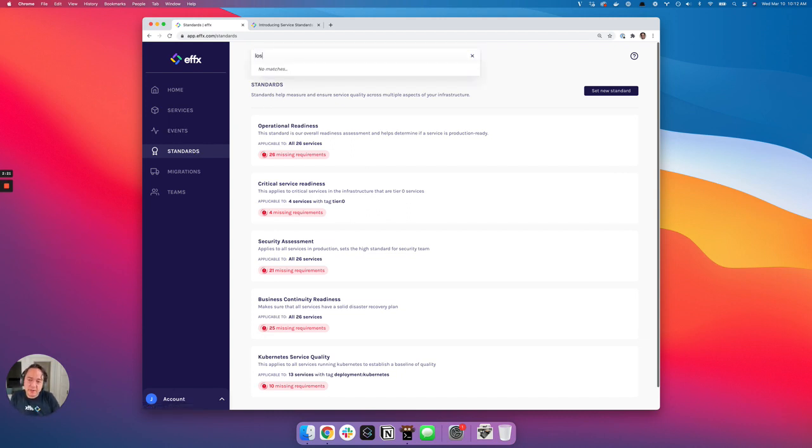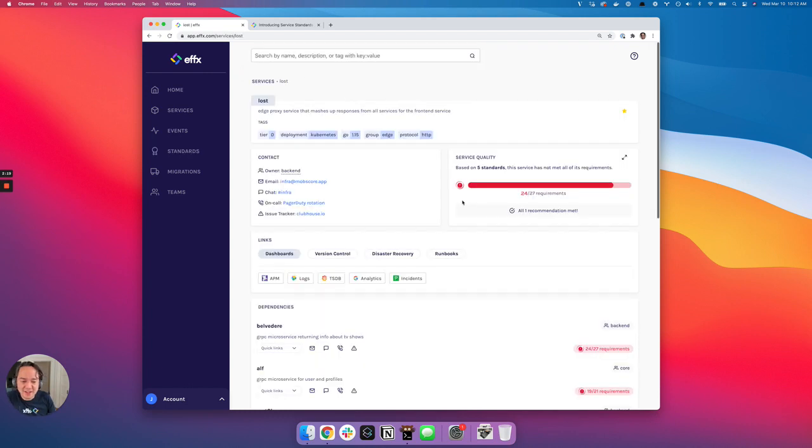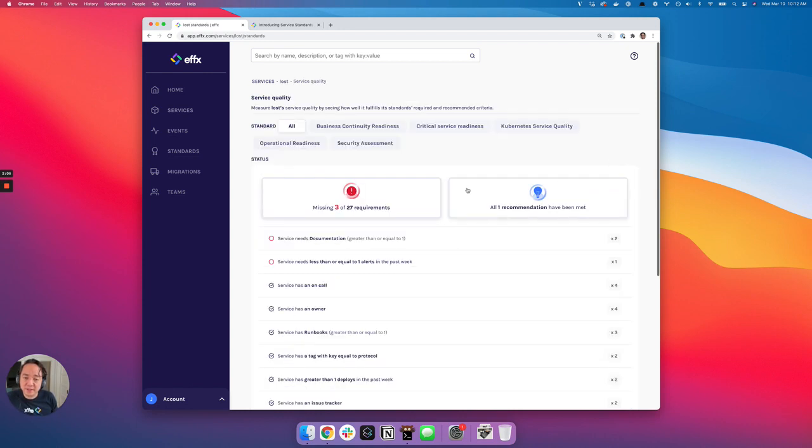If I head over to our trusty loss service, I can see that on the service profile page, we have this panel for service quality. And really quickly, I can see that I'm actually meeting 24 of the 27 requirements based on the 5 standards that this applies to. I'll click through to view the details and get a little bit more information.